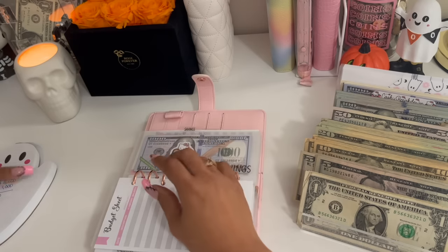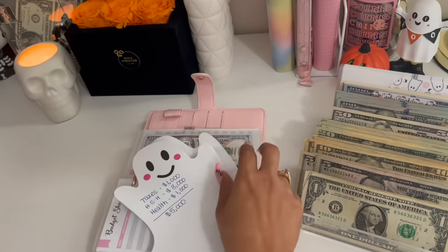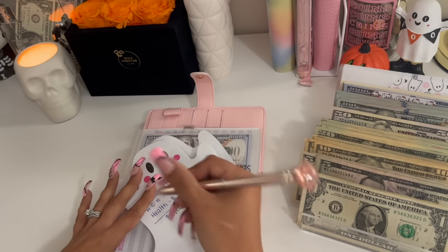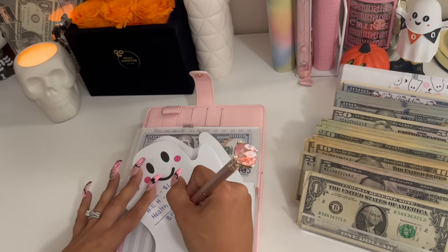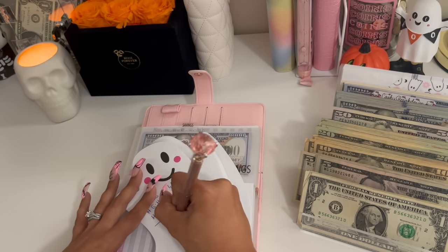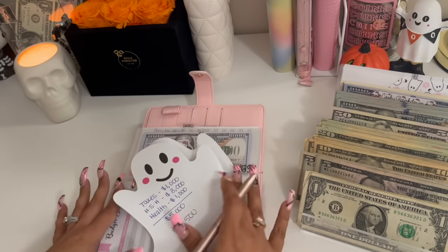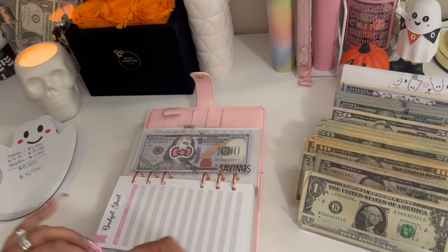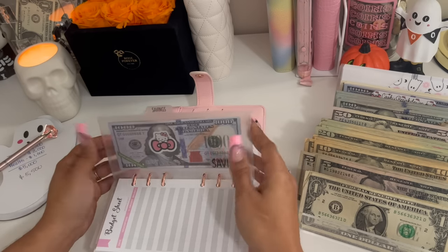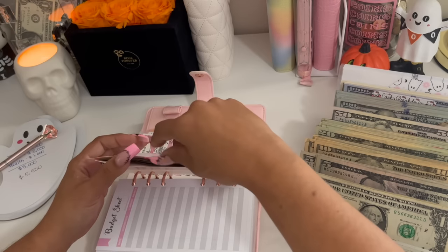So I was supposed to have 5,000, but since I removed 500 more and added a 1K placeholder, that should bring us up to 5,500 if I'm correct. So at the end, they should all equal out to 5,500. Okay, that is that.